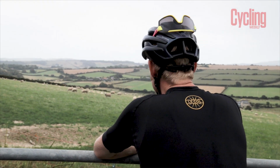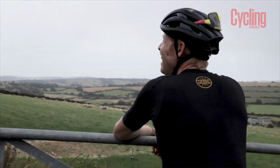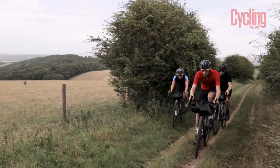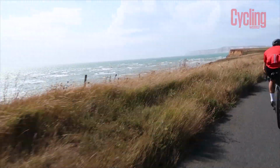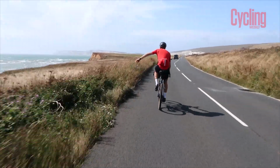I kind of like sheep. They're just really fun, awesome looking creatures. And I was taught at an early age how to talk to sheep. So you can call them. And if you get the call right, you get everybody shouting back at you. Oh yeah, there's the sea. We got a lovely bit of road here.